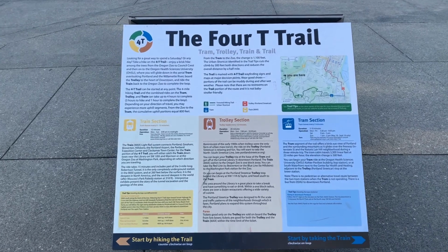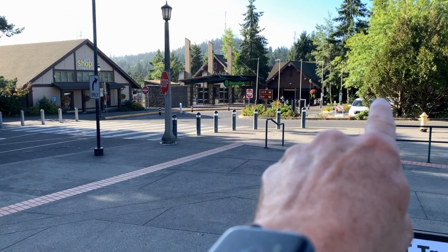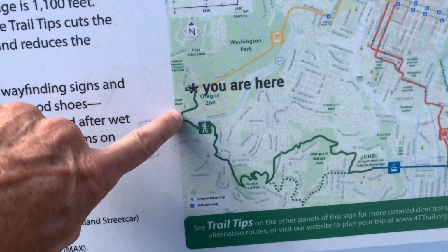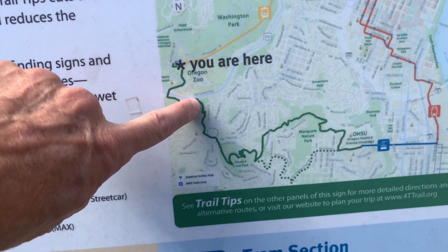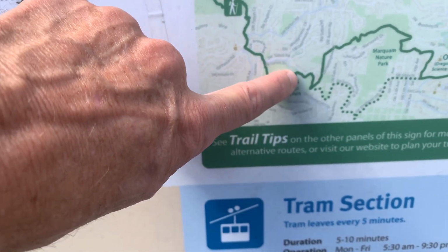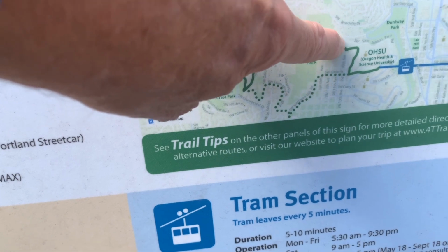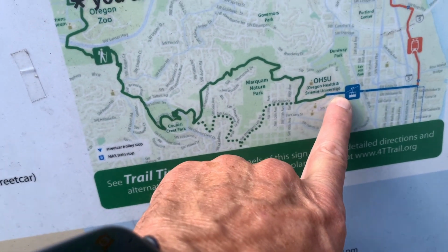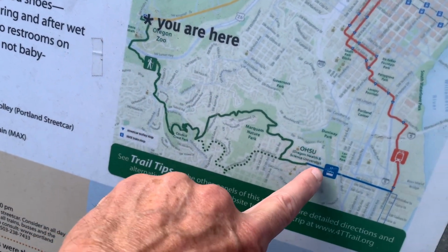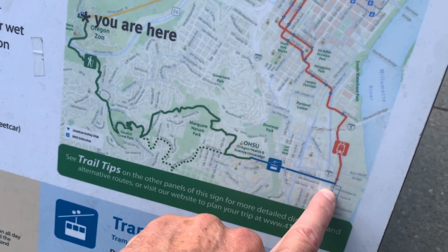The 4T Trail starts here, and it goes on over towards the zoo and down the hill over here, past 26. We're starting right here, and we're going to take this trail, going to cross 26 about right there, but start the trail up, go up to Council Crest Park, and then come back down, go through Marquam Nature Park, come on up to OHSU. To get to this tram is 4 miles from here to here. So this is a 4-mile trek, takes about an hour and a half. And then we take the tram downwards towards the river.